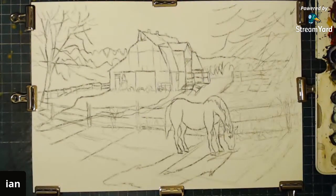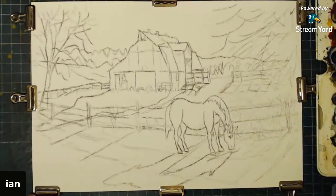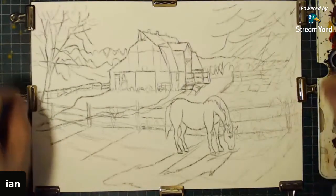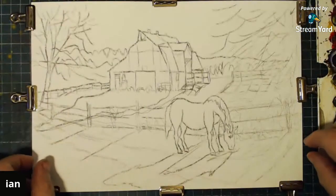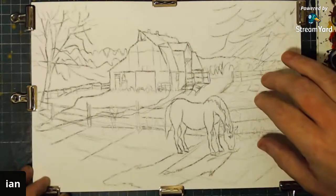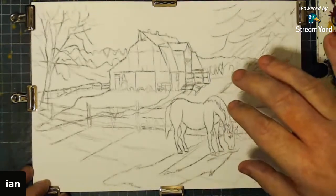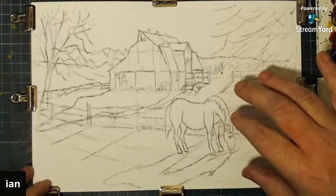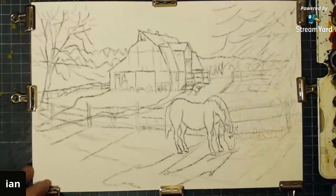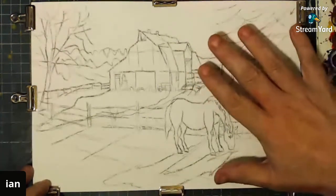There we go. So anyway, just before we go any further, because I know some people might be wondering what these things are, I wanted to talk to you about the paper before we make a start. This is some paper that I'm testing out at the moment. It's Milford 100% cotton paper, 140 pounds in British measurements, and it has no sizing in it. It's 100% cotton.